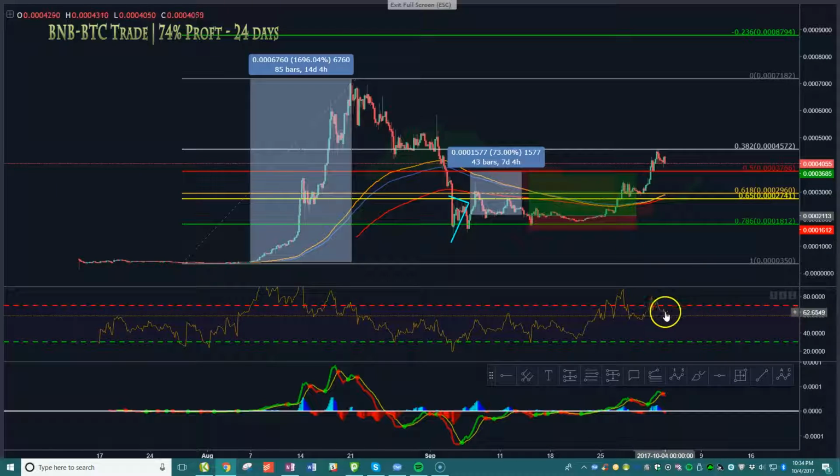This RSI is telling me it wants to go down. As you can see, it just got done being highly overbought, and if you look at the MACD, we're starting to see some sell volume come in. So those two indicators are telling me that we're going to see some downward movement next. So now basically I'm just going to move on to the next coin until I see a better opportunity form in this coin. That's what I do, just jump back and forth.